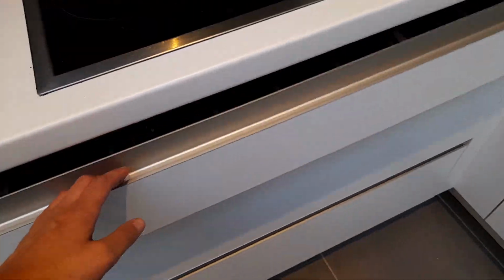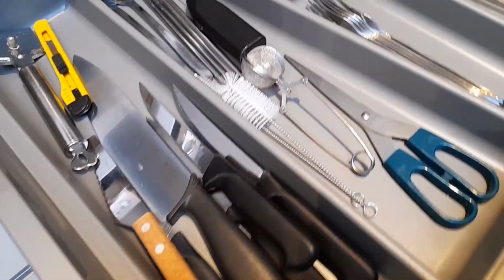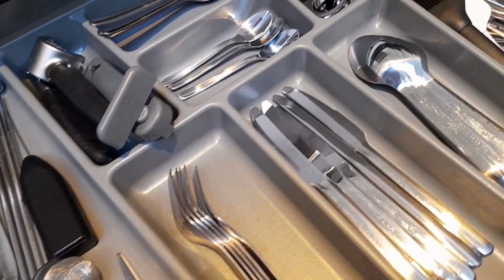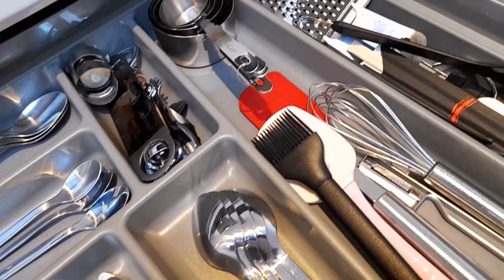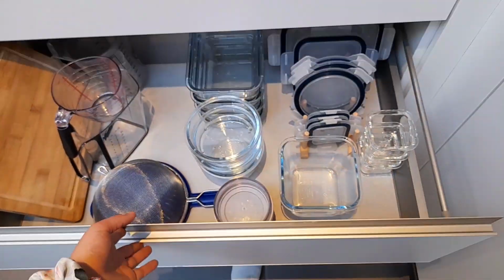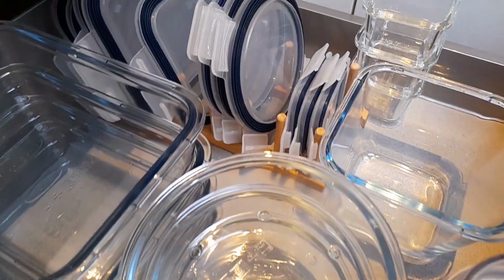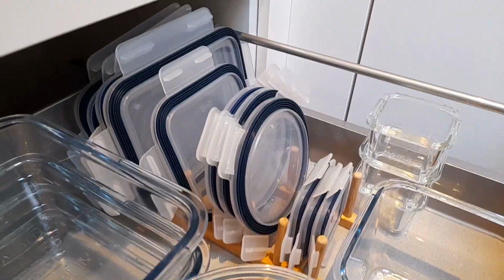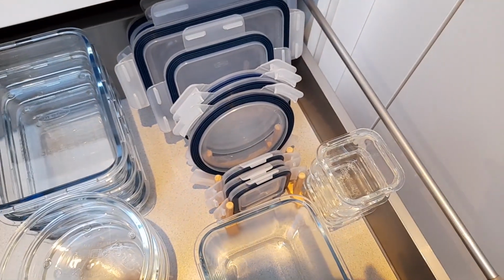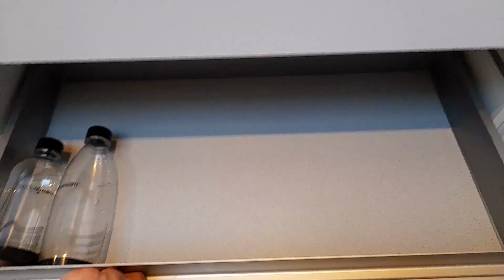And then this top one is cutlery, utensils, knives, nothing special here, just the basics. And the second one is canisters, food containers, and measuring cups, and a cutting board. I'm very happy with how the rack turned out for the lids. I think that's very organized. I feel like such an organizing guru. My fiance is not gonna like this.